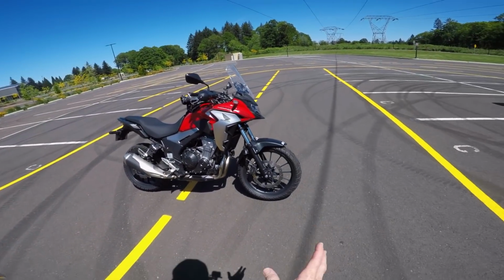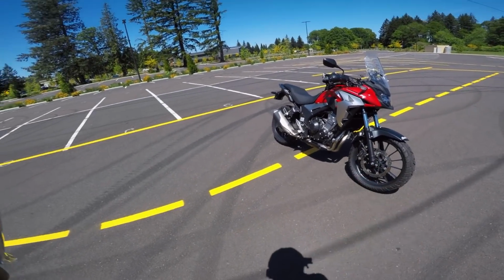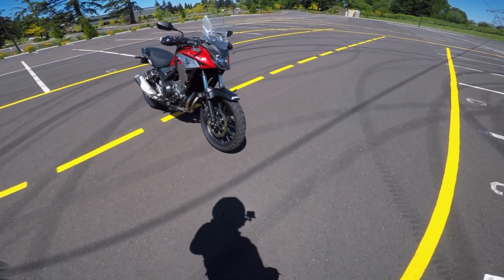I think that the T7 is in a different class than this bike, but if you guys disagree, you can post that in the comments below.